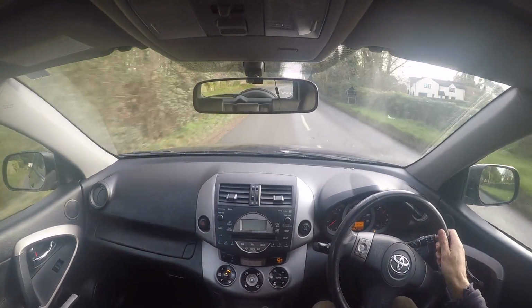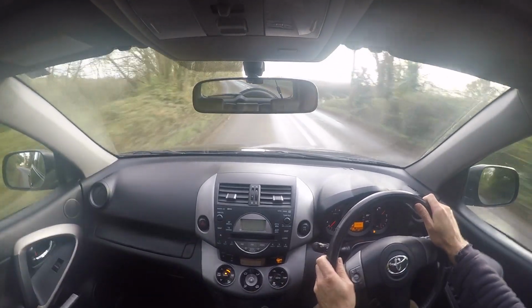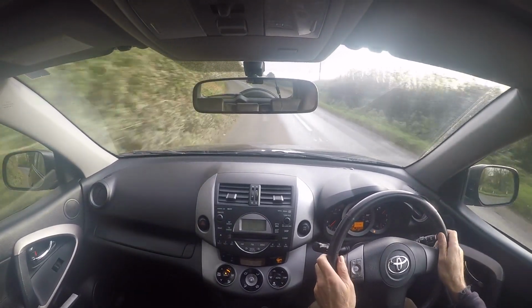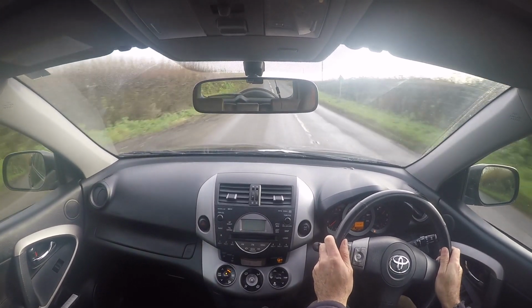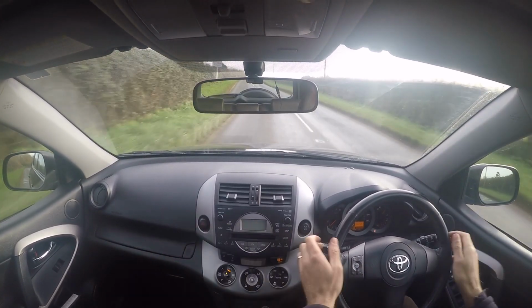I always manage to talk about this just as I'm going around corners, because I like to show the car tracking straight. But trust me, it does. There's no wheel wobble at all at this speed, or any speed up to the legal limit. It just tracks absolutely dead straight there.